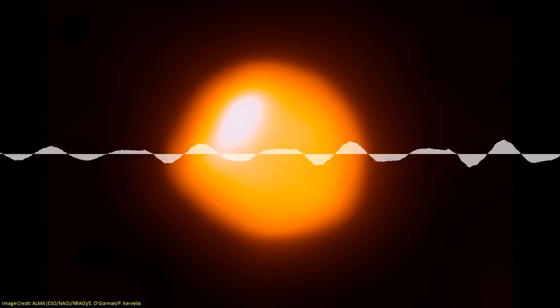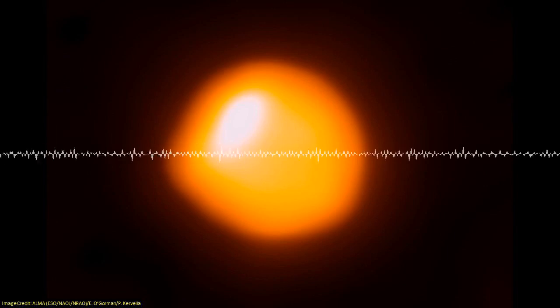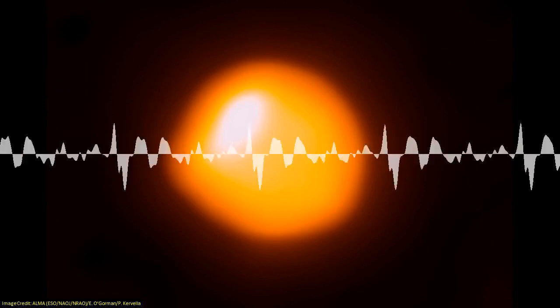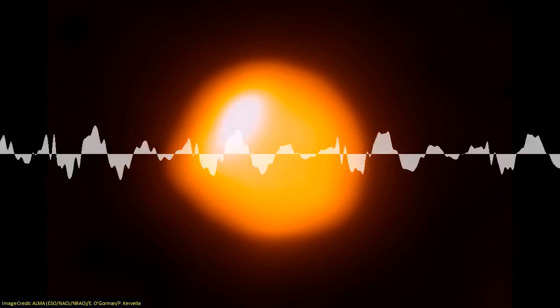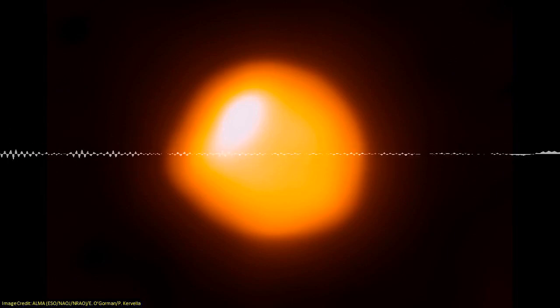And as it happens, it is now starting to brighten up again anyway. So a couple of quick things about Betelgeuse itself. It's big. It's freaking huge. It's a red supergiant. It's a star that has a huge amount of mass. It's lived its life hard and fast. It is nearing the end of its life, and we know it will eventually go supernova.